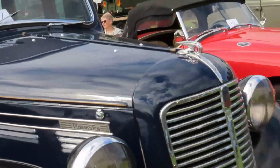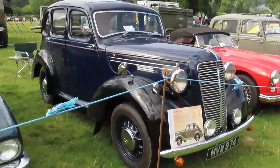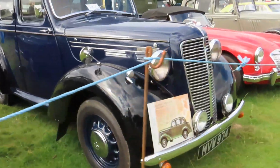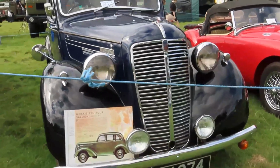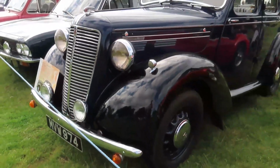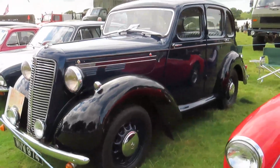This would be like a step up really from the Morris 8 Series E, just post-war, sorry. You can see the solid wheels that were on the Morris 8 Series E. Just that little bit wider and plusher the 10 would have been. I saw one of these recently actually, or similar. It was a 10, but I've never seen a 10-4 quite like this one.